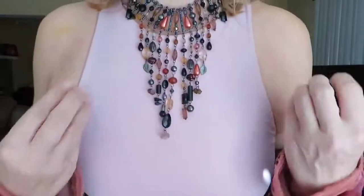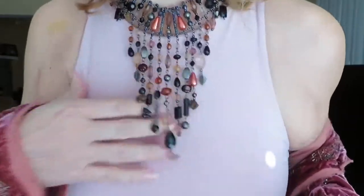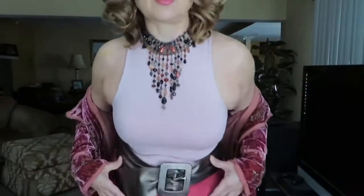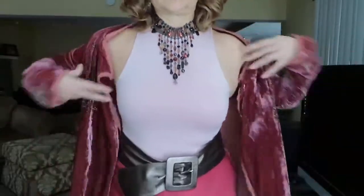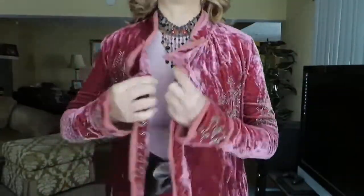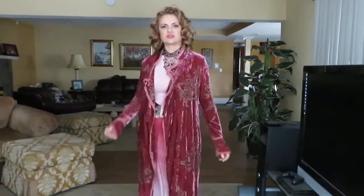I did put this fancy kind of accessory, it has the colors from the coat, so I thought it would go great with it. The earrings also are very bohemian, so I try not to dress too costumey, then I would look ridiculous if I have this coat on. But like this, you can get away with it. And I'll show you some other way to dress this so it doesn't look like you're going to a masquerade party with this coat.